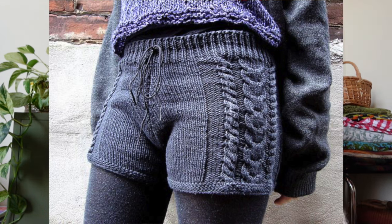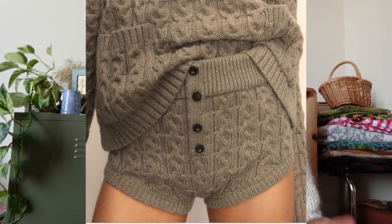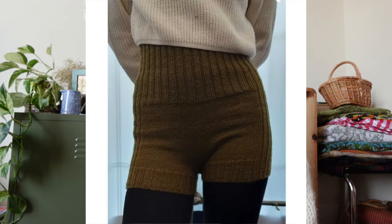I made this sweater in the spring and I did this fun textured cable, and I feel like this kind of cabling would be fun on the side of a pair of knit shorts that you can wear with tights, because tights and shorts are so cute. So yeah, making some type of knit shorts, maybe with some cables in more of a fall color.